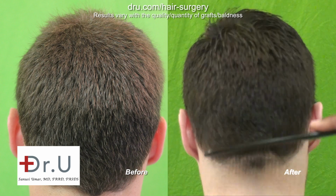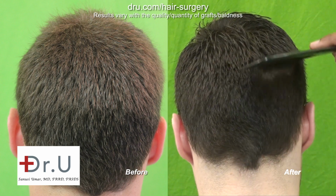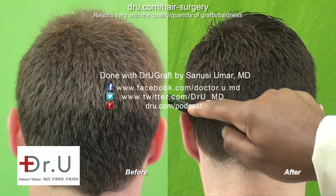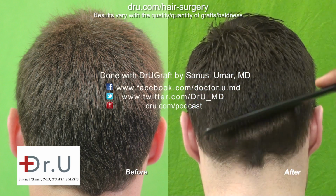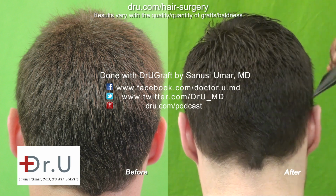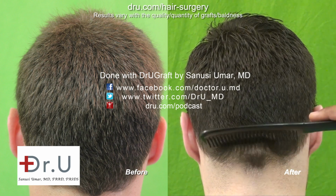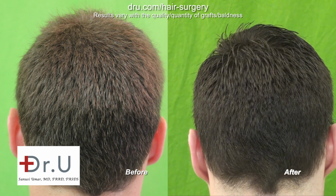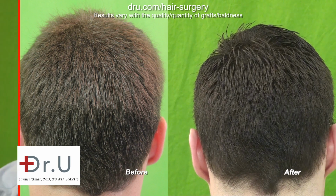The donor area is looking quite full and robust. No sign of depletion whatsoever. No unusual patterns because the extraction was done uniformly. We also took hair from the nape area. There is no indication whatsoever that the density was compromised or the hair distribution pattern is abnormal.